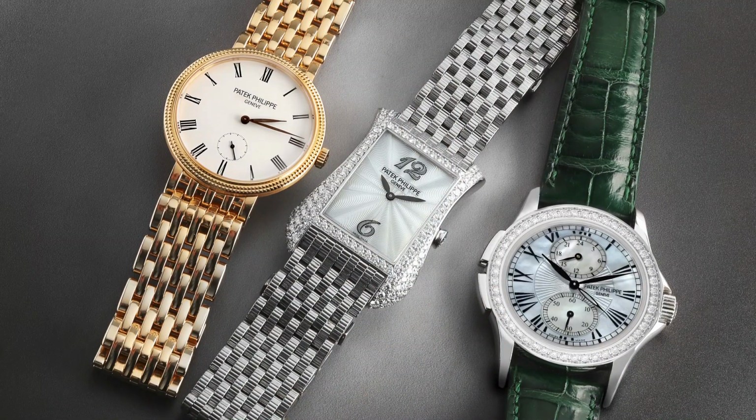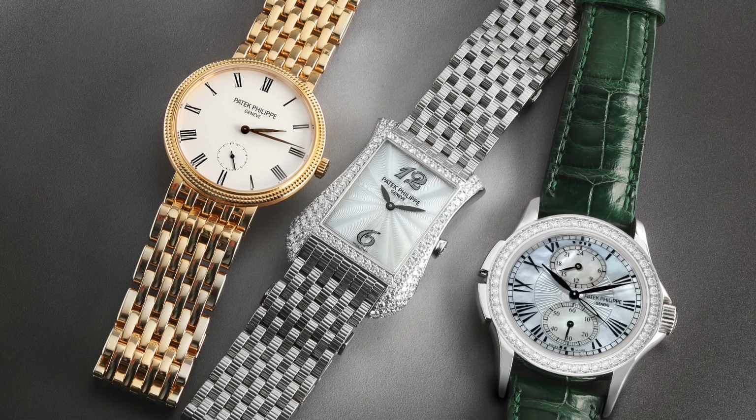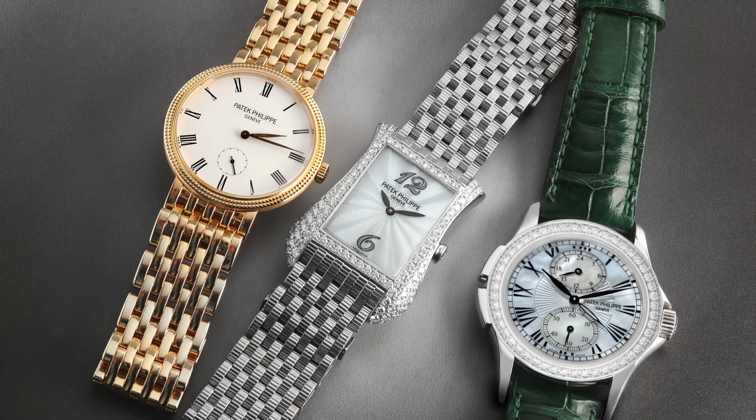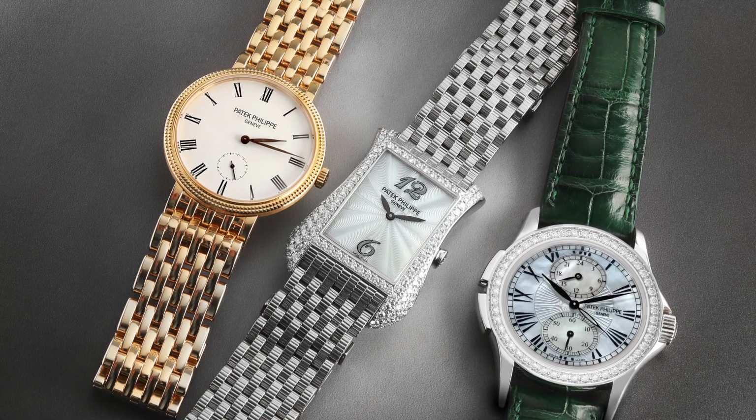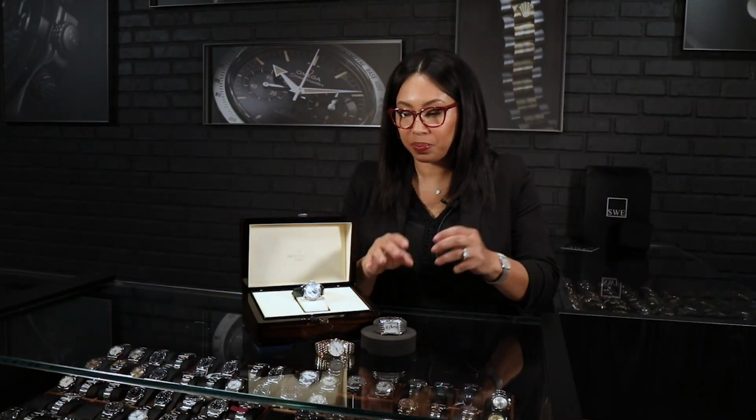So this is a very iconic watch. It's something you can wear and really have a great conversation about. Lots of history with the Gondolo collection. So my pick for one of my top 3 options for ladies Patek Philippe watches.